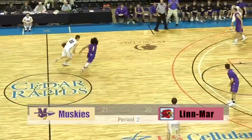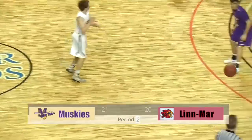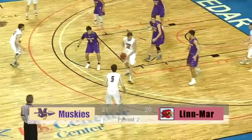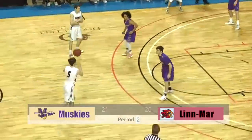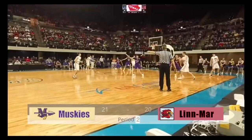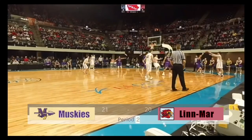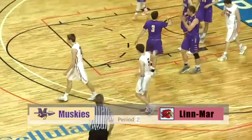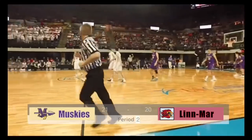Nice little scramble for both teams there. Hutchison now over to Robertson out front for Martin as Linn-Mar reverses it. Nelson back to Martin. Martin doesn't look to score. Hutchison swings it over to Robertson as they play catch around the circle. There's Hutchison. Hahn steps out on him. There's a pass into the post, Annis. And there's a travel on Linn-Mar. Turnover on the Lions.